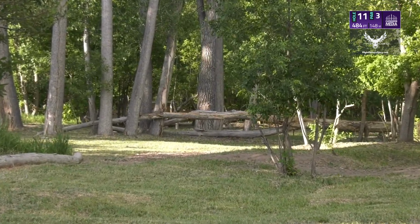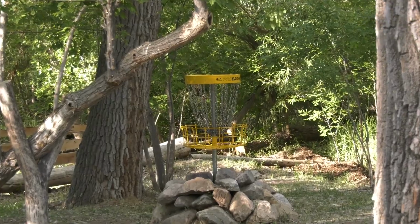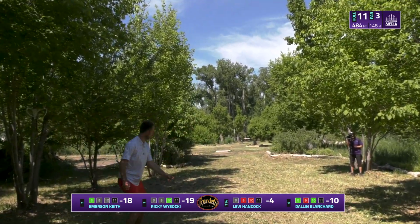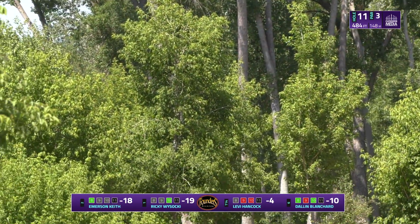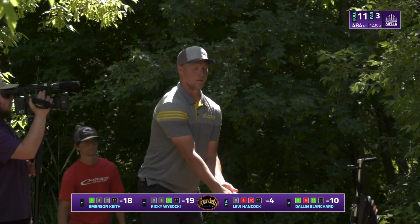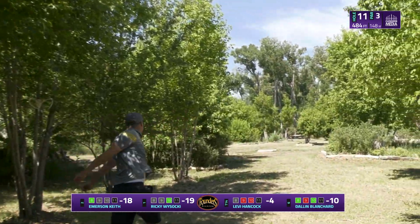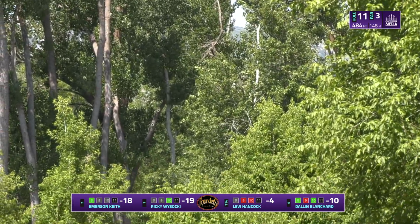Hole 11, 484 feet. There is not much to be had going low on this hole. There is a high stall shot, but this is one of the harder par 3s on the course. Absolutely. Ricky had the right idea with that shot. You definitely want to get over the initial trees. He could have used a bit more turn on that shot, closer to this line that Dallin's taking.